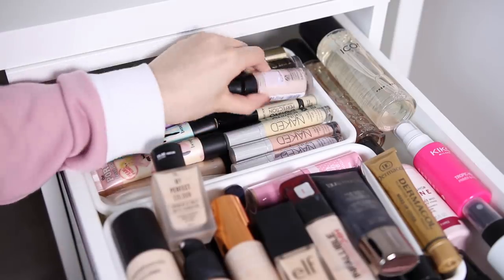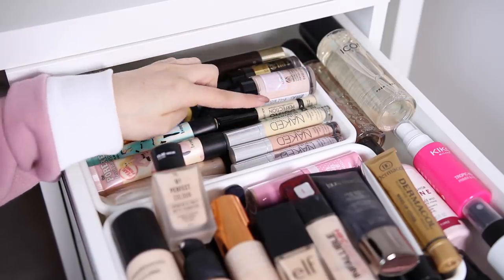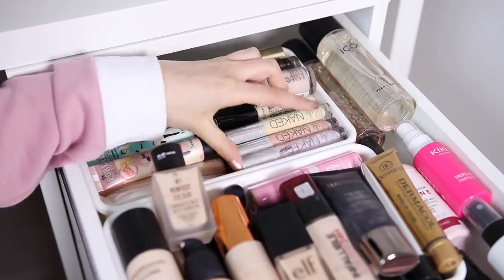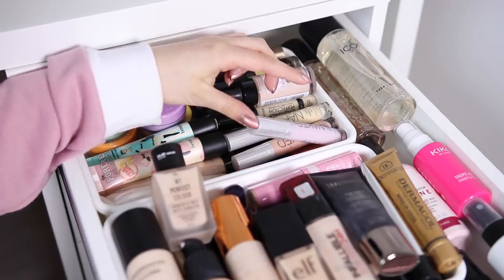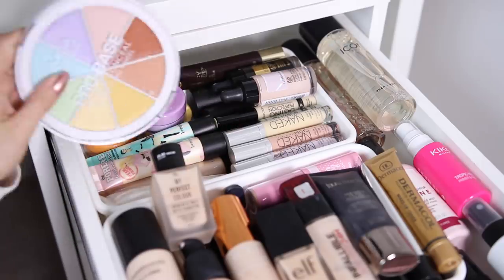And then we've also got a bunch of color correcting concealers here. So we've got the Urban Decay ones, and then underneath them, they are the Makeup Revolution ones. And then here we've got the collection ones. Oh, and this obviously, I'll put it back now.